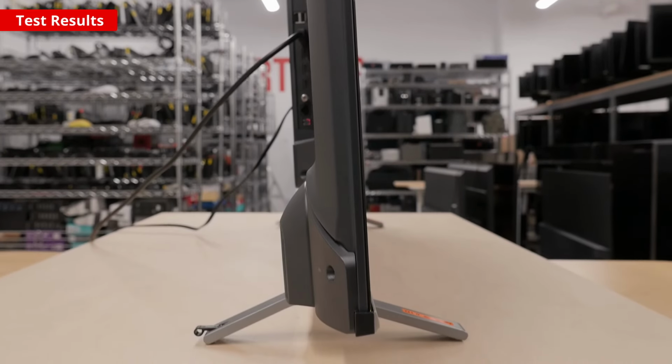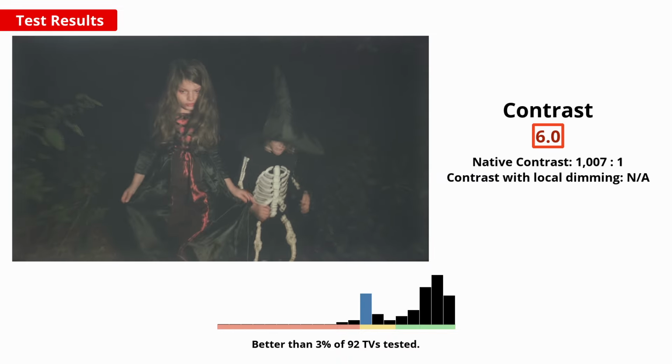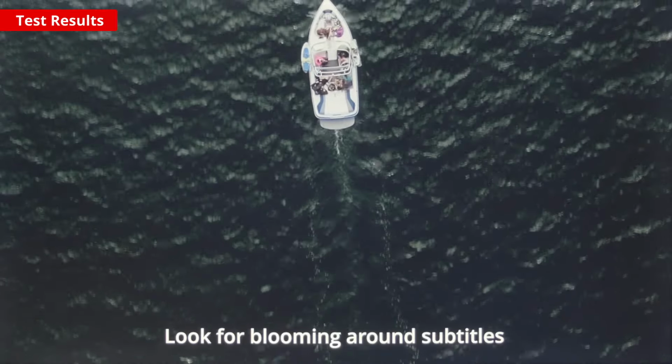Now onto our test results, and we'll start with the contrast. A high contrast ratio results in deep dark scenes, which is good if you want to watch movies in a dark room like a home theater environment. This TV has an IPS panel, and the blacks are washed out and appear as gray. The 50-inch version that has a VA panel should have darker blacks and therefore a higher contrast ratio. This TV doesn't have a local dimming backlight to help improve the disappointing contrast.